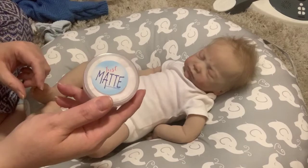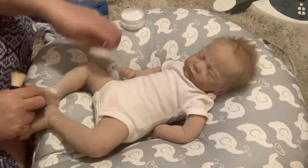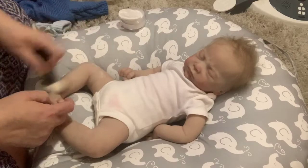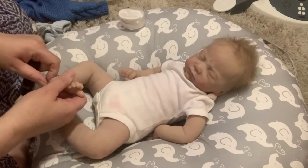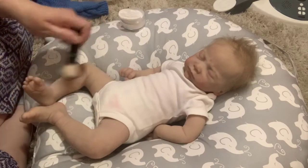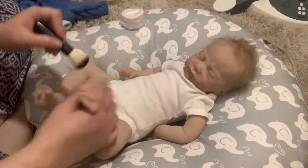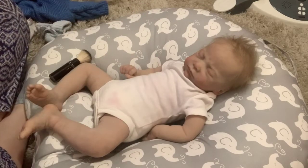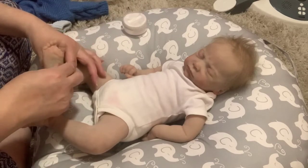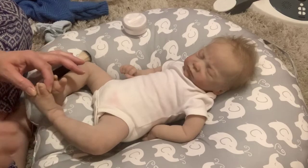And I use Just Matte by 3D Creations to powder my babies. Powder just keeps everything from sticking to them, because it's really not hard for things to stick to silicone. Like my hair. The big hair is stuck right around his ankle here. My goodness, everything is just flying to this baby and sticking to him.